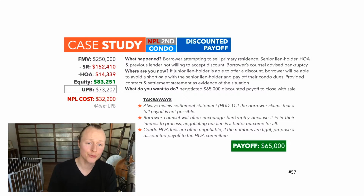First of all, always review the settlement statement. The HUD-1, as it's called, is what tells you all of the counterparties involved in a sale and who's getting paid what. So if a borrower claims that a full payoff is not possible, you want them to verify that information by sending you the settlement statement. You might get that from the title company or from the realtor if there's a realtor involved. In this case, we were working with the borrower directly, so the borrower did send us the settlement statement to review.